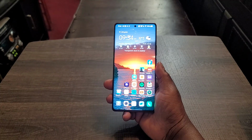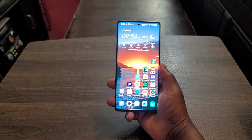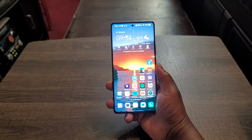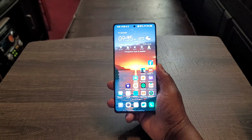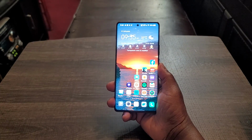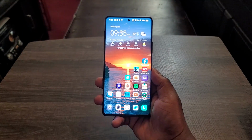The display, 1700 nits peak brightness. This display is beautiful. Either 1500 or 1700, I forget. Anyway, besides that, the screen is beautiful. It's a Quad HD plus display. It's beautiful, 120 hertz, 7 inches. This is the biggest phone that I have out of all the phones that I have. 7 inches. Huge, okay? And not only tall, but it's wide.